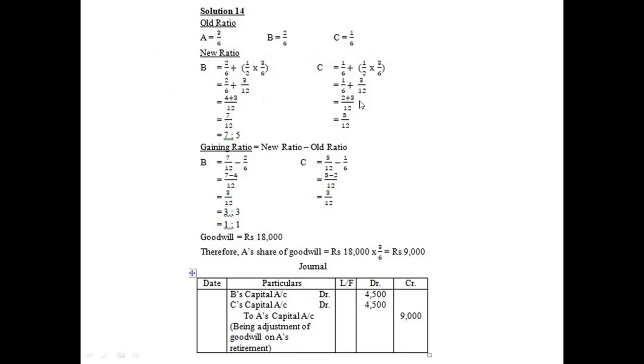This 2/6 is this only, 2/6 of B. Okay, this 1/6 is the same value. The same share is being continued, only there is an addition of a half portion of A between B and C. Okay, so you do the calculation of new ratio, and the new ratio will be 7:5, and after that you calculate gaining ratio. The gaining ratio will be 1:1.